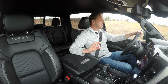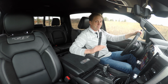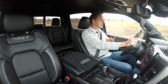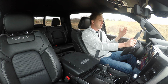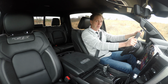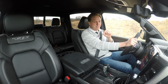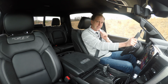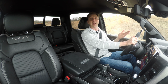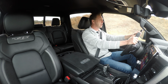I mean, what Ram has done with the standard issue 1500 is already very impressive, but this is nuts. I mean, the TRX is massive. It looks completely apocalyptic. It chews up the earth and spits it out without ever breaking a sweat. It runs with an insanely powerful engine whose supercharger sounds equally as insane. And yet, it possesses the most advanced, luxury, and tech-laden cabin in the truck segment. It is particularly modern and beyond spacious. It's the very epitome of having your cake and eating it too.